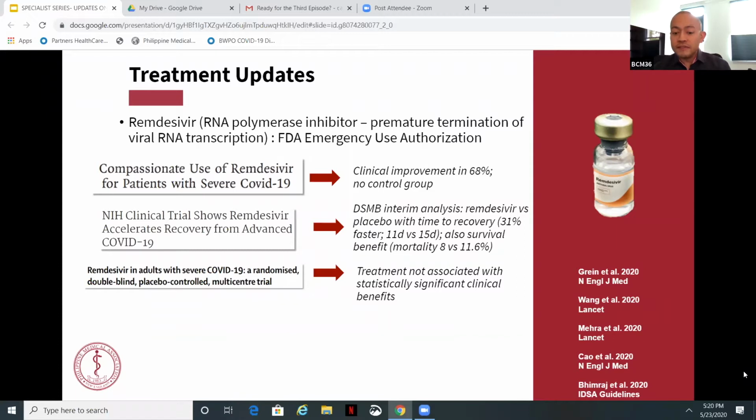As far as adverse events, they were similar between the placebo group and the remdesivir group. This was just recently published in the New England Journal, where they showed it was typically anemia, acute kidney injury, and elevation of transaminases. Another trial looked at this, and this is from Lancet, which showed that the treatment was not associated with statistically significant clinical benefits as well. So again, there are differences in the results of these studies, but the FDA allowed for emergency use based on that NIH clinical trial.